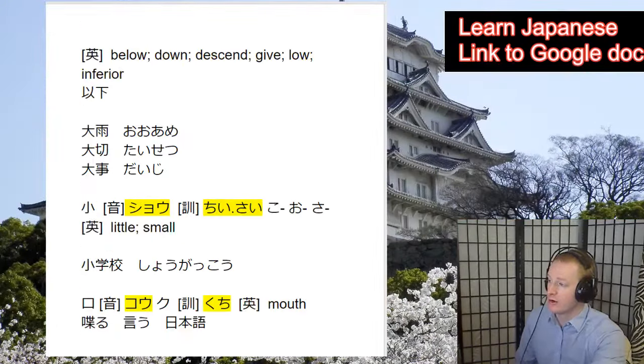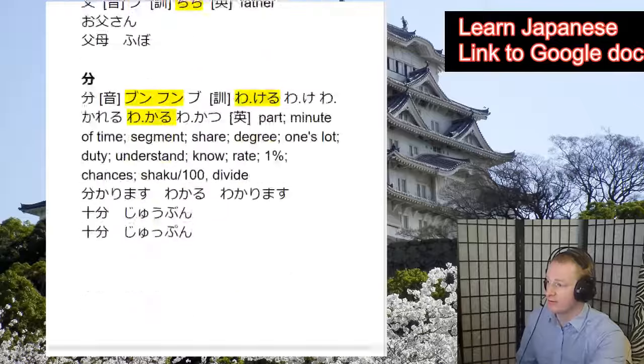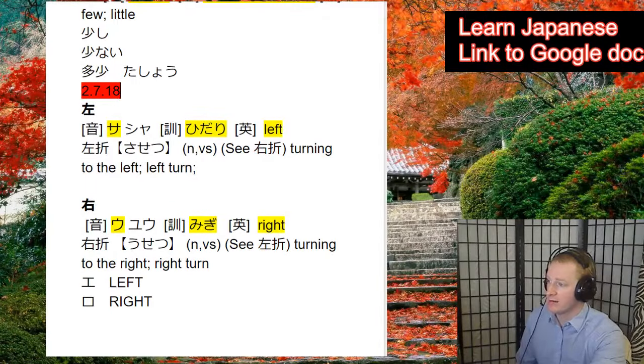Alright, so we've got a whole bunch of ones we've already looked at. So we'll go down to the bottom here. Alright, so this is where we're starting today.